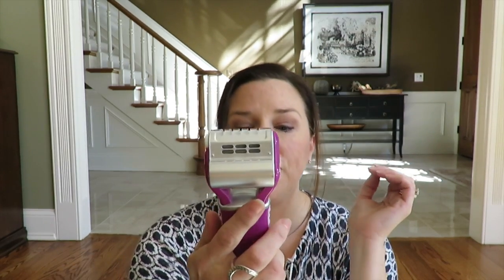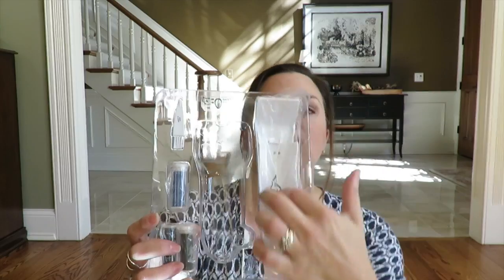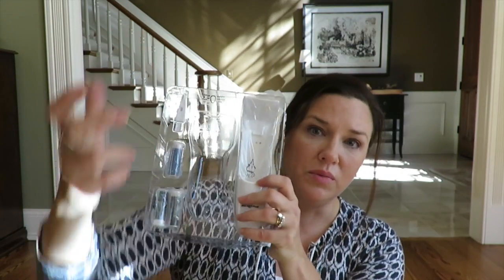It is called the Micro Pedi. Here we go. It's called the Micro Pedi, and it's by Emjoi, E-M-J-O-I. You can choose your color. It comes in a set. This is just a handle that helps you maneuver better if you want to. I haven't needed it at all.